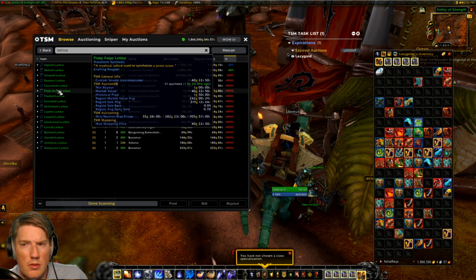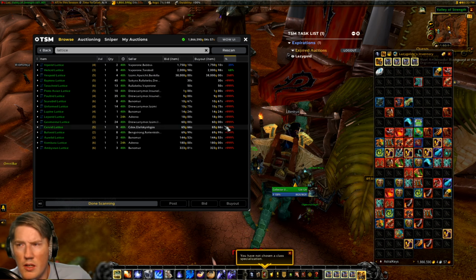Obviously, they can be farmed in Dragonflight as well, but who's going to bother doing that? Not that many people. So I think these have potential to go up in value quite significantly. Mounts, generally, mounts and pets are the best cosmetic items. They keep the value the best.